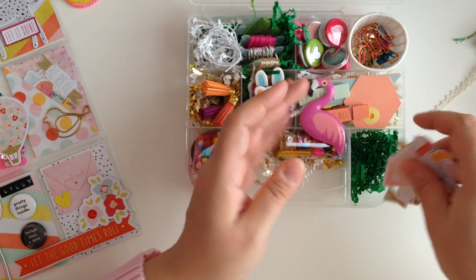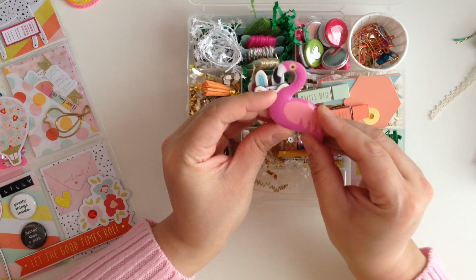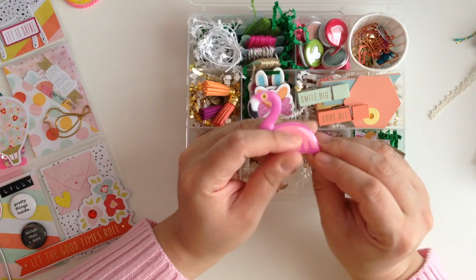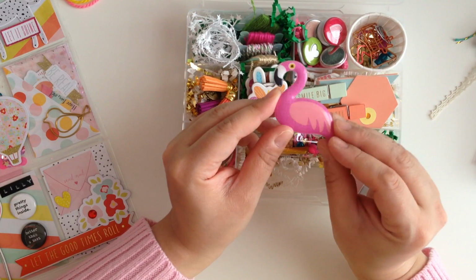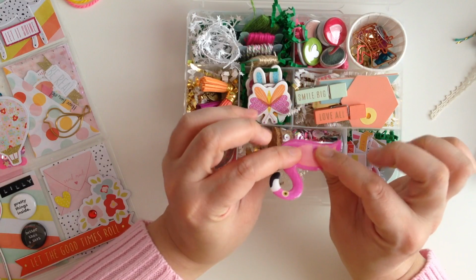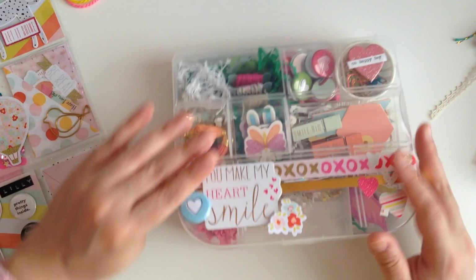Thank you so much, Becky. You know I love me some ephemera. And this, I think, is from the Amy Tangerine inflatable ephemera, if I'm not mistaken. I think it is. But it's a cute little flamingo, and it's squishy. But yeah, you guys, that's the little embellishment box that she made me.